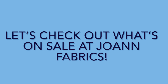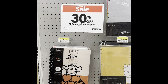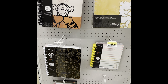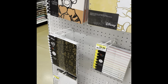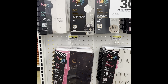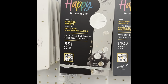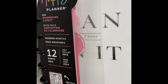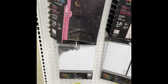So let's check out and see what's on sale at Joann's today. Joann Fabrics has a pretty good sale going on right now. From May 11th through May 24th, they have all of their paper crafting supplies 30% off. Now this includes all Happy Planner items in the 30% off as well. So that includes planners, notebooks, sticker books, anything accessory, Happy Planner that they have, it's all 30% off.